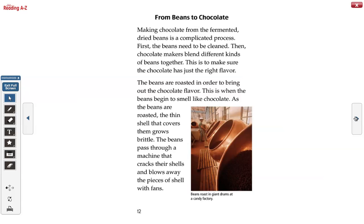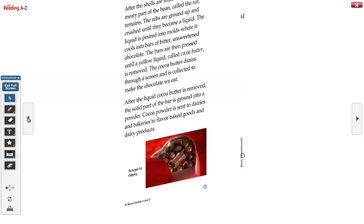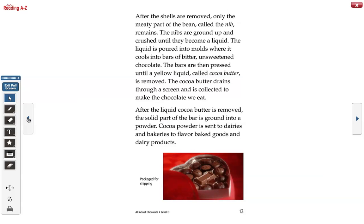As the beans are roasted, the thin shell that covers them grows brittle. The beans pass through a machine that cracks their shells and blows away the pieces of shell with fans. Beans roast in giant drums at a candy factory. After the shells are removed, only the meaty part of the bean, called the nib, remains. The nibs are ground up and crushed until they become a liquid. The liquid is poured into molds where it cools into bars of bitter, unsweetened chocolate.